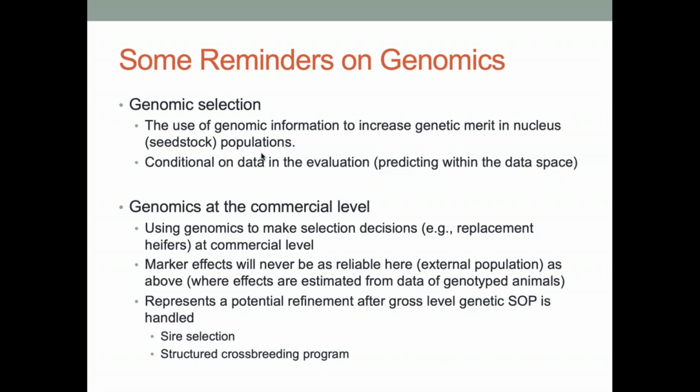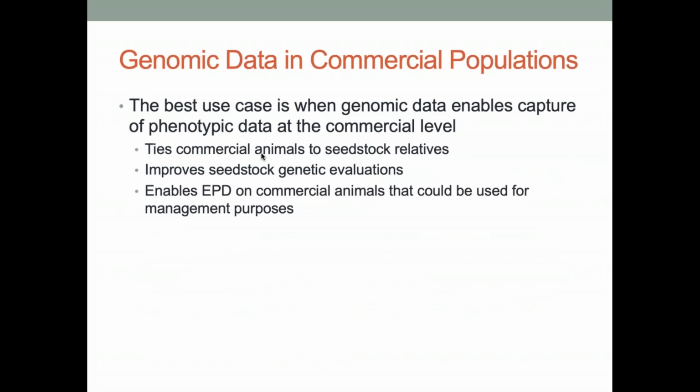I would say that commercial level genotyping represents a potential refinement after gross level genetic SOP is handled. That means after you have refined sire selection decisions, which I believe is the best way for commercial people to utilize genomic information, by using bulls that have been genotyped, and after you have implemented a well-structured crossbreeding program. After those two boxes are checked, if you believe there's return on investment for using genomics at a commercial level, you can investigate that further. I think the best use of genomic data in commercial populations is enabling more commercial data capture, being able to tie commercial animals to their seed stock relatives through the use of genomics.